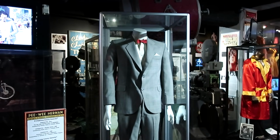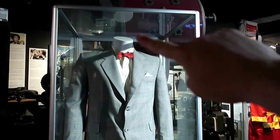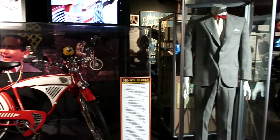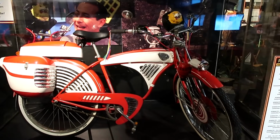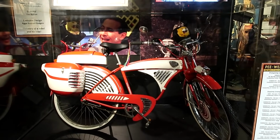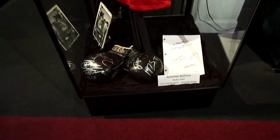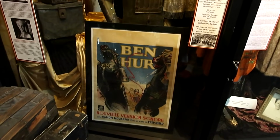Now we have the incredibly iconic Pee Wee Herman suit. They don't need to put a cardboard Pee Wee Herman head on top of that because no one else wears a suit like that. And then there we have the iconic bicycle, the focal point, the MacGuffin, if you will, of Pee-wee's Big Adventure. Spent the entire movie trying to hunt down his bicycle. There's the robe and boxing gloves of Rocky. Another wonderful film.